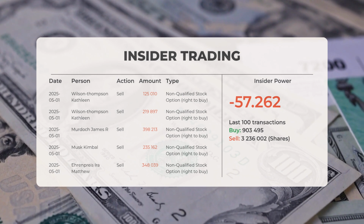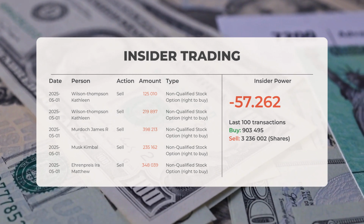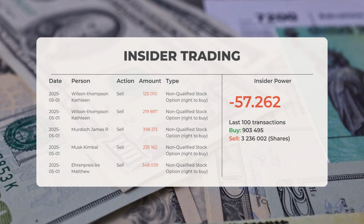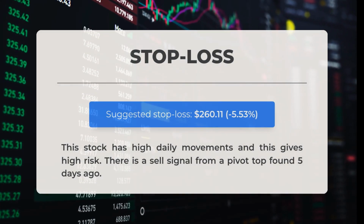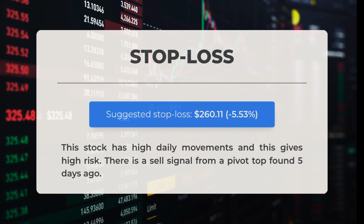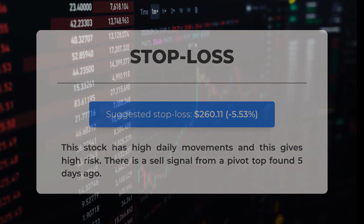Analyzing the 100 most recent insider trades, we've determined that the insider power is negative, with a ratio of negative 57.262. In total, insiders purchased 903,495 shares and sold 3,236,002 shares in the last 100 trades. Our recommended stop loss is set at $260.11, reflecting a decrease of 5.53%. This stock experiences significant daily fluctuations, which introduces a higher level of risk. A sell signal was identified from a pivot top established 5 days ago.